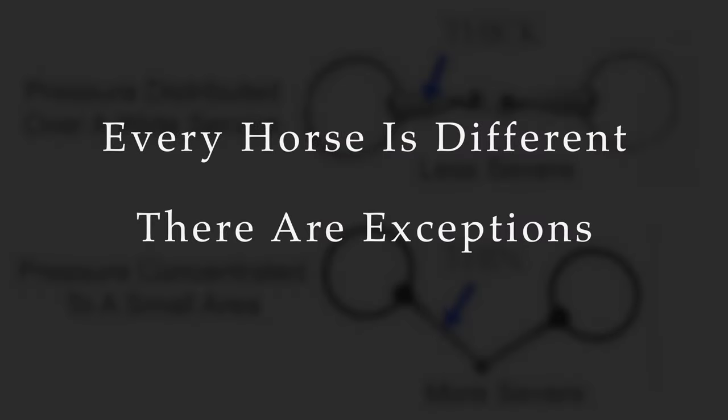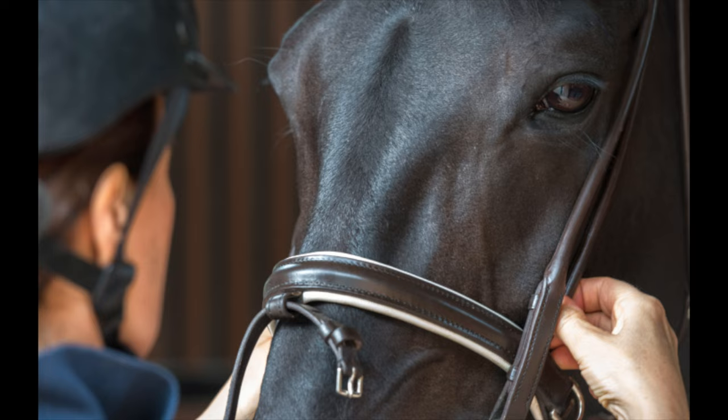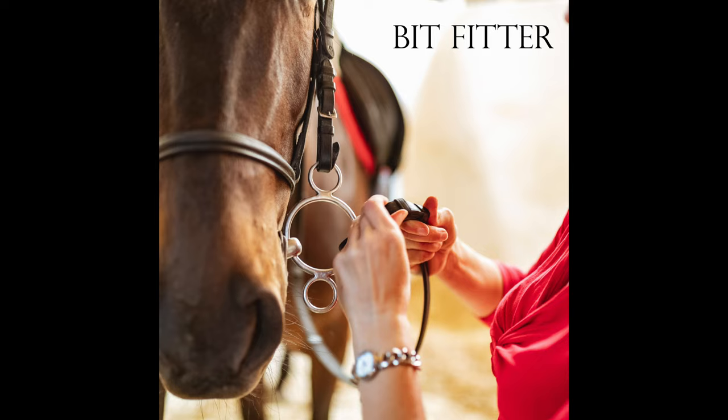There are exceptions to this rule, however, and when it comes to finding the best possible bit for you and your horse that really fits them and they're comfortable in, I always recommend consulting with a professional bit fitter. This is someone who has dedicated a lot of their time and energy to the study of the function of the bit and the fit of it, and can help you choose the best one for you and your horse.